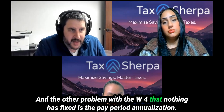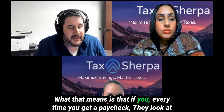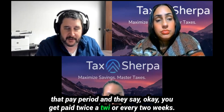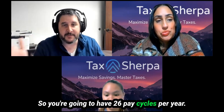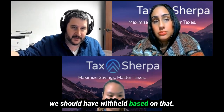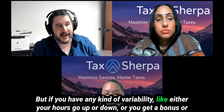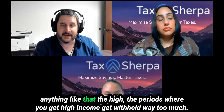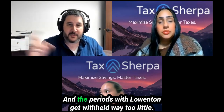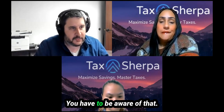And the other problem with the W-4 that nothing has fixed is the pay period annualization. What that means is that every time you get a paycheck, they look at that pay period and say, okay, you get paid every 2 weeks, so you're going to have 26 pay cycles per year. So we're going to take this one pay period, multiply by 26, and then figure out whatever we should have withheld based on that. So if you make the same every pay period, then that's fine. But if you have any kind of variability, like either your hours go up or down, or you get a bonus or anything like that, the periods where you get high income get withheld way too much, and the periods with low income get withheld way too little. And so maybe it averages out, maybe it doesn't. It just depends, right? You have to be aware of that.